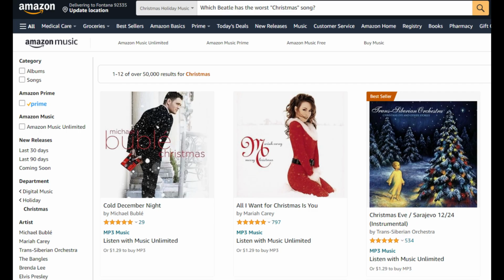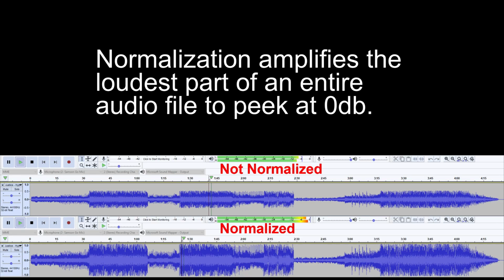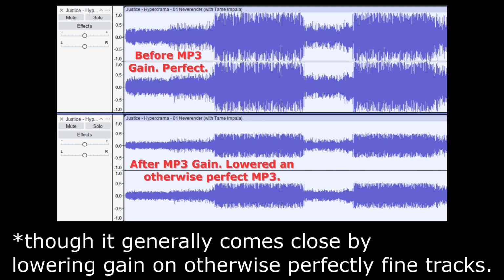Buy your MP3s from Amazon. Don't rip your audio from YouTube. If you can't afford $1 for quality MP3 files, you're in the wrong hobby. MP3 gain and normalization will help optimize audio files. MP3 gain will not fix your show's audio in just one click, nor will it make all songs have the same volume. I'm not saying don't use it.